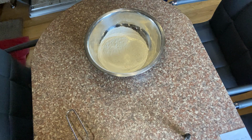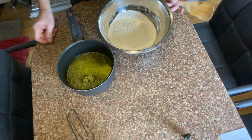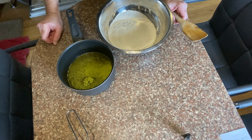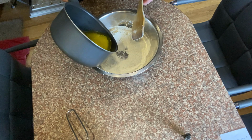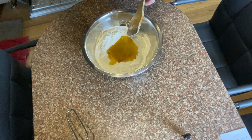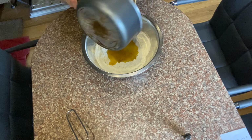Let me just get a mixer. Now in a saucepan, on a very low light, I've just melted 85 grams of salted butter with 115 grams of golden syrup. Now, make a well in your bowl and tip it all in. You don't have to be anything fancy, you don't have to put a little bit in at a time. Just get it in. As I say, these are a very fast and easy to make biscuit.